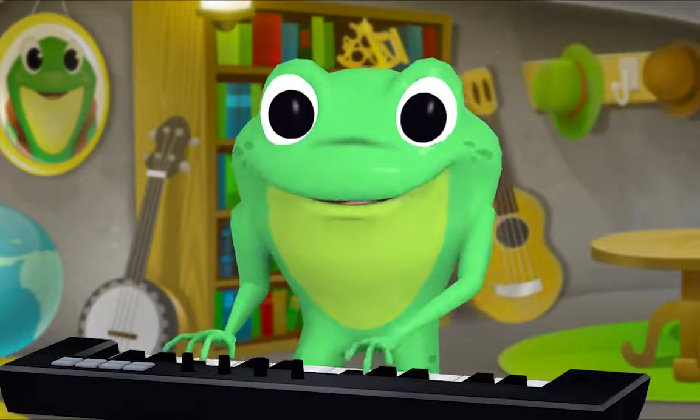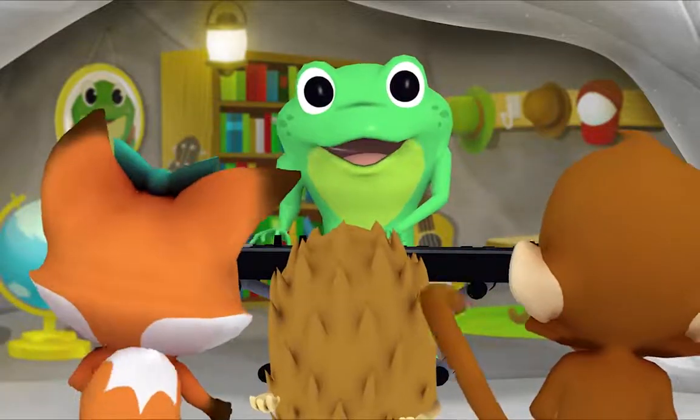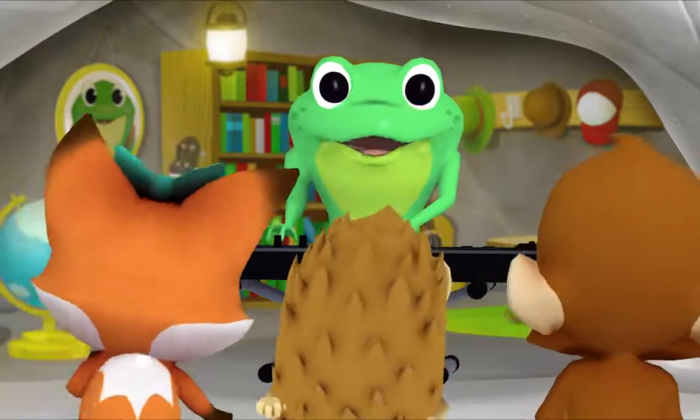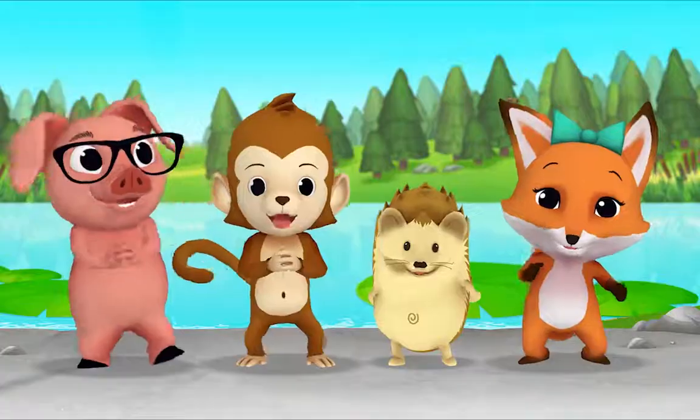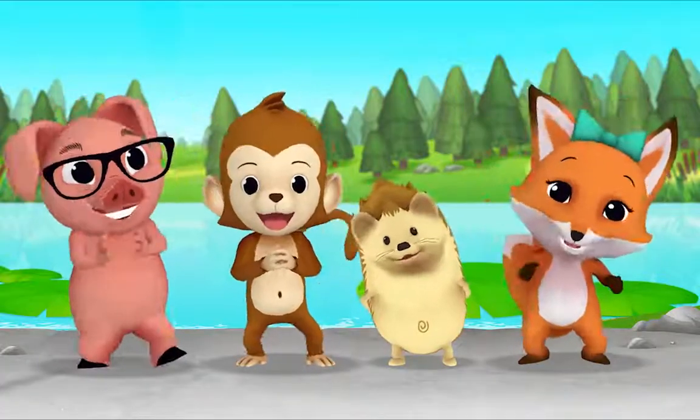Here we go. Rain, rain, go away. Come again some other day. Monkey wants to play. Rain, rain, go away.